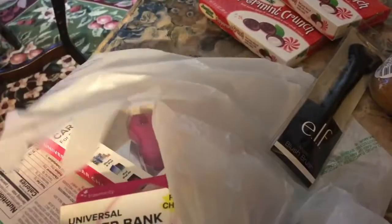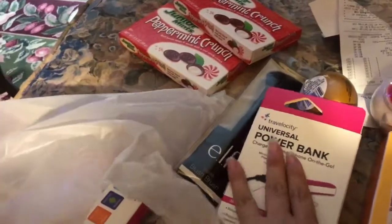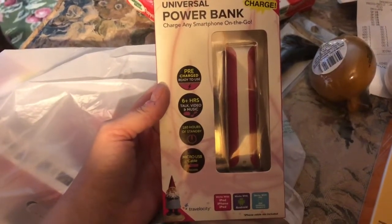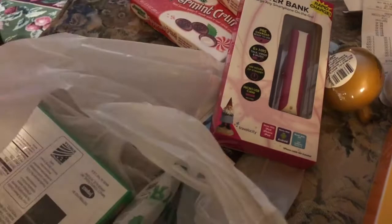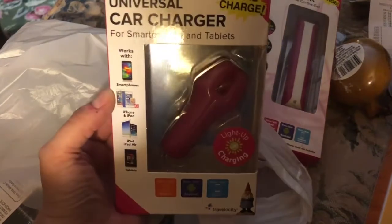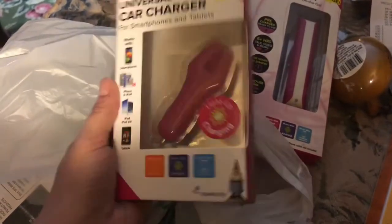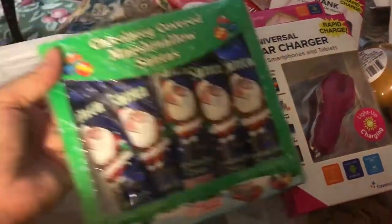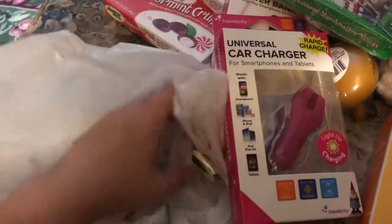I also picked this up. It's a Travelocity power bank. So it's a battery that you can charge your phone with. And it's name brand. It's the Travelocity brand. So that was a good find for a dollar. I also got the matching car charger for my car to plug my charger into. It says light up charging for smartphones and tablets. That's also the Travelocity brand. And I also picked up some marshmallow chocolate Santas. That's all I got from Dollar Tree.